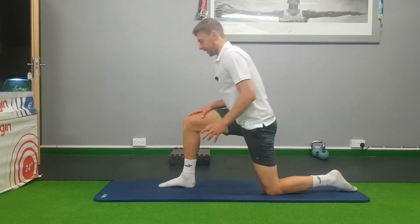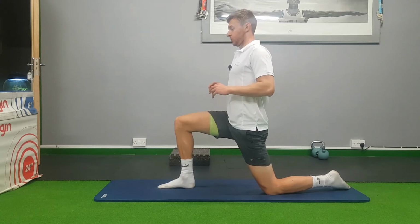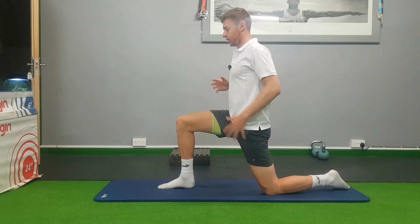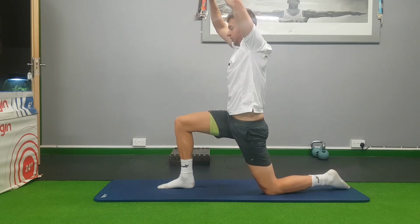We're staying in this same position. This is a really nice position for people who sit. So the half kneeling lunge is a nice stretch for it as well. So just pushing your body weight forward, feeling the stretch in that hip flexor. You can bring your hands up above your head as well. Here's a nice stretch for that.